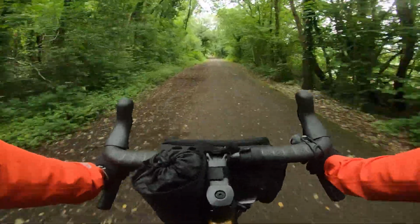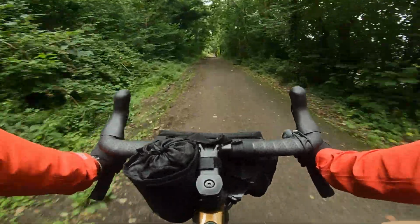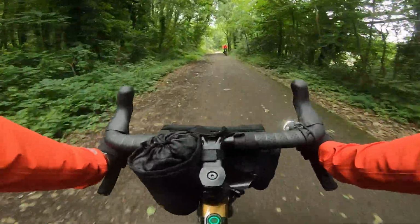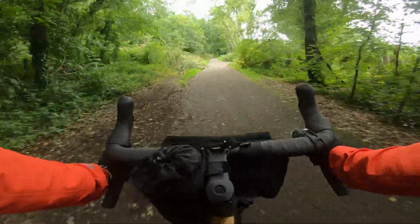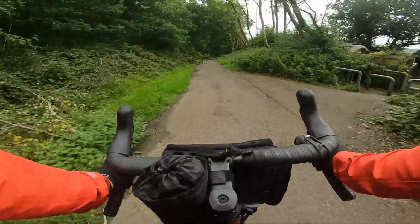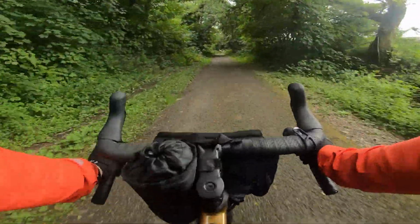Still sheltered by these trees. It's not too windy, although I can feel it whistling around my ears. Hello. Nice.